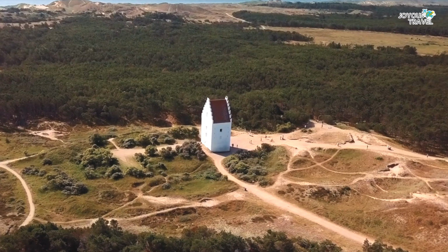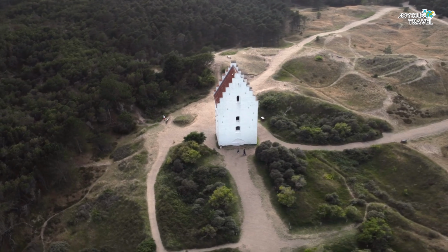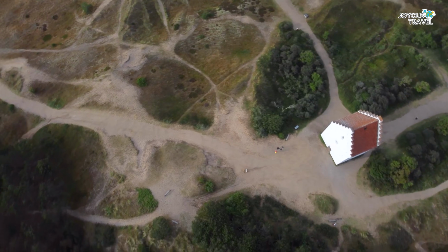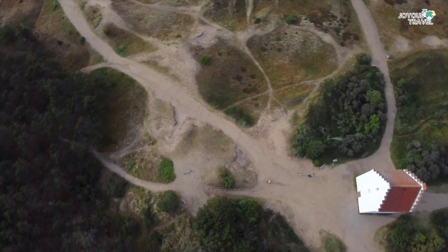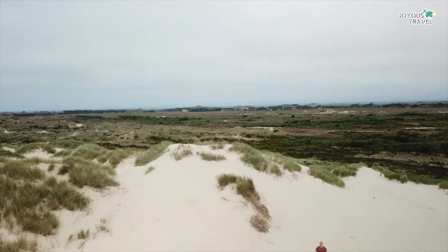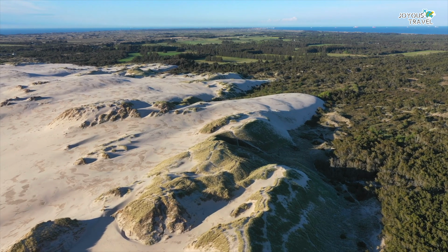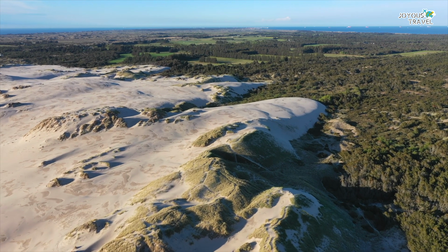The Church of St. Lawrence of Rome, which is widely known as the Sand-Covered Church, is a real testimony of how the landscape has changed over the centuries due to the moving dunes. From the top of the dune, you will experience a stunning view. The walk to the top can be a bit challenging, but the view is worth your sweat and effort.